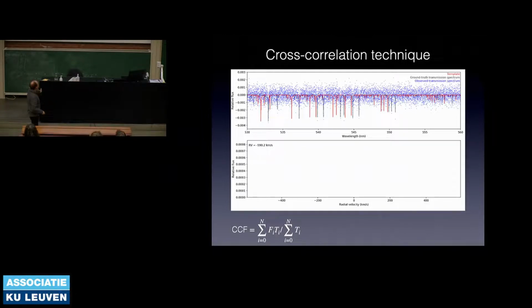Now what you can do is create a so-called template, which is a spectrum that you think the planet looks like. For example, if I want to detect iron, this would be a spectrum that contains the iron lines. And what I then do is calculate the cross-correlation function, which is given here, which is simply the summation over all those spectral points of the measured flux, which are those scattered blue points, times the template, divided by the sum of the template to normalize it a bit. And what it effectively does is sum over all the measured data points.